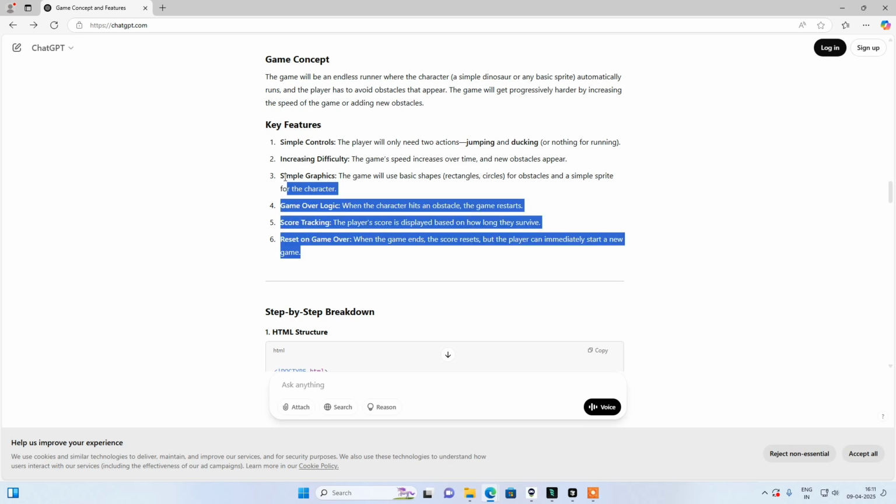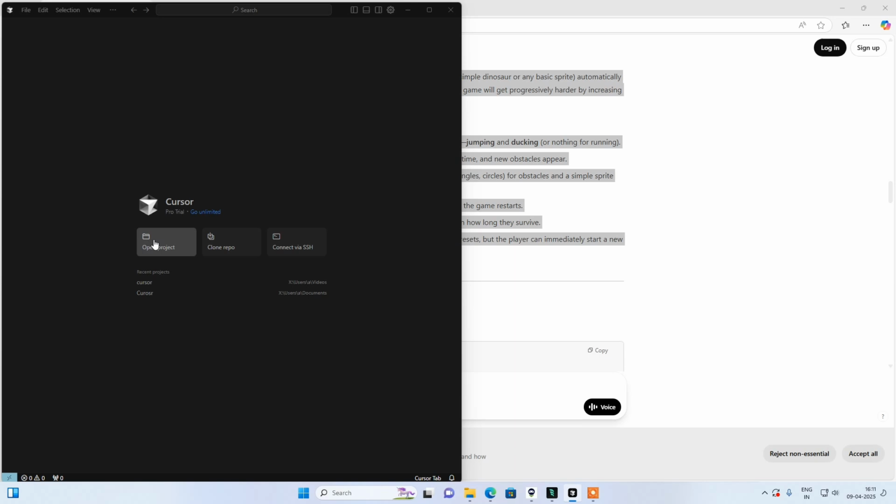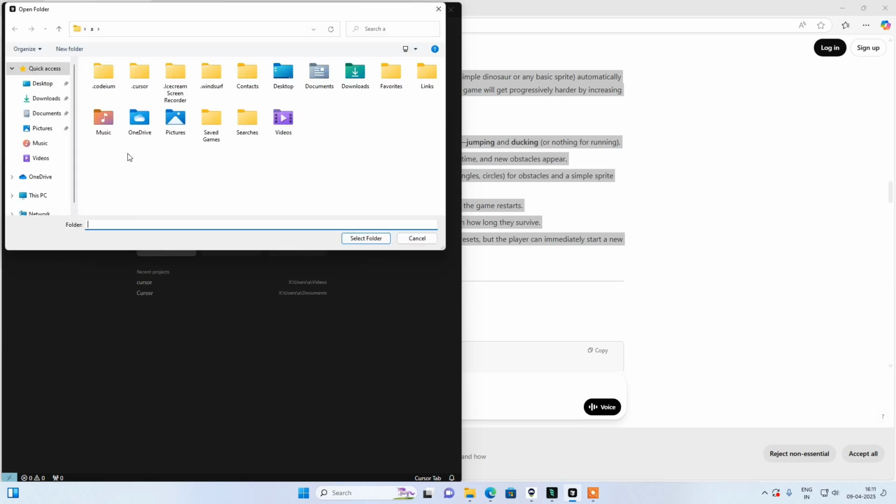Let's head over to ChatGPT. I had actually asked it to write a process for a game that would look similar to Chrome's Dinosaur game, and I would ask both of them to build the game for me.